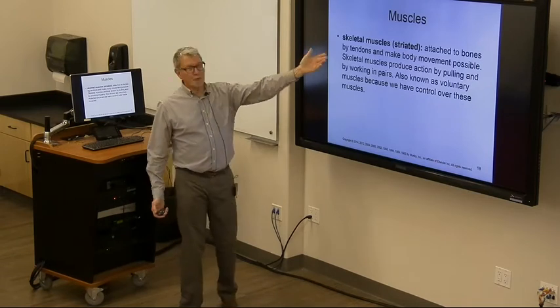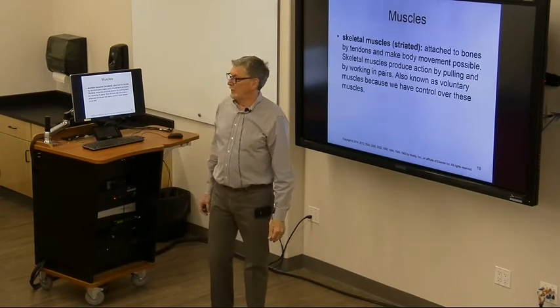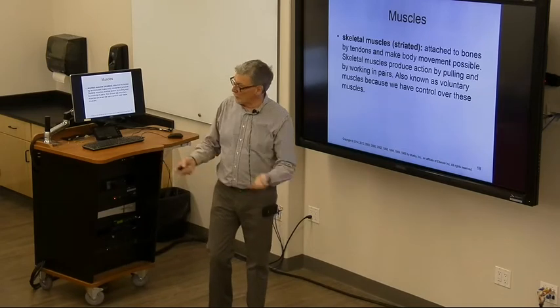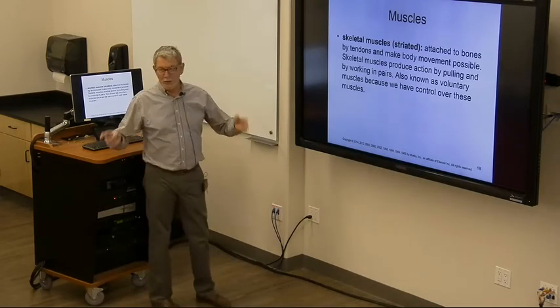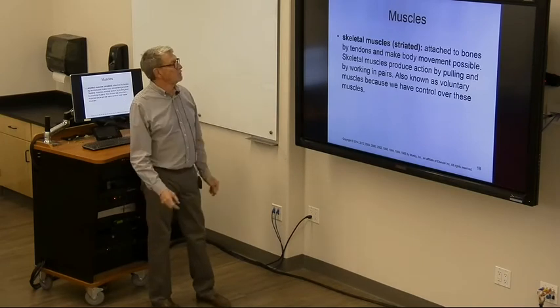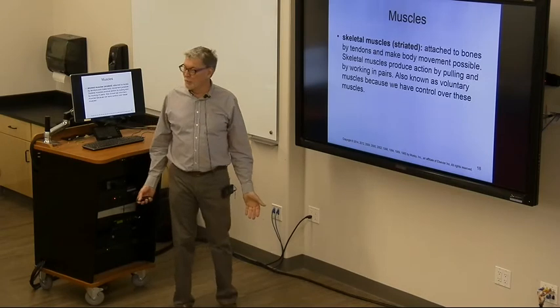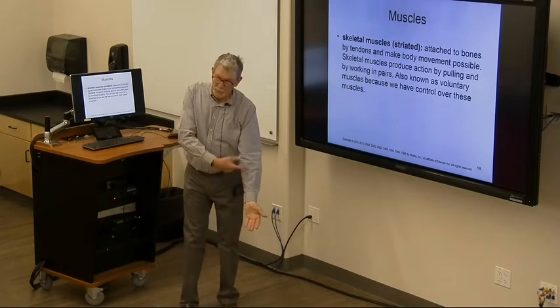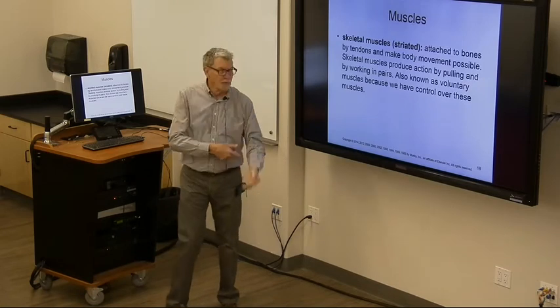Skeletal muscles are striated, so these are all going to be rhabdo something or other. We're not going to have leo, which is smooth, or cardio, which is cardiac. We're going to have rhabdomyo problems. They pull. Muscles only pull, so they're attached to two different bones across a joint, and when they pull, the joint moves.